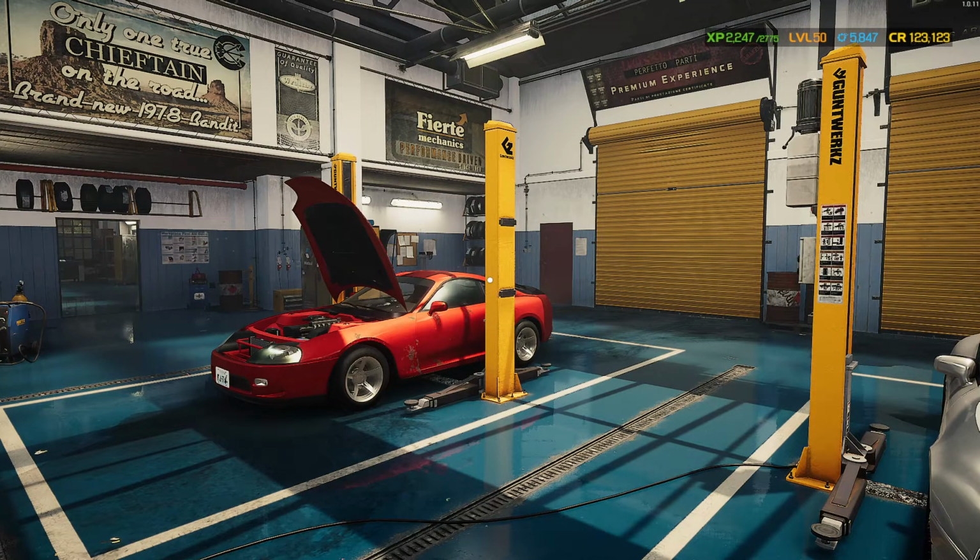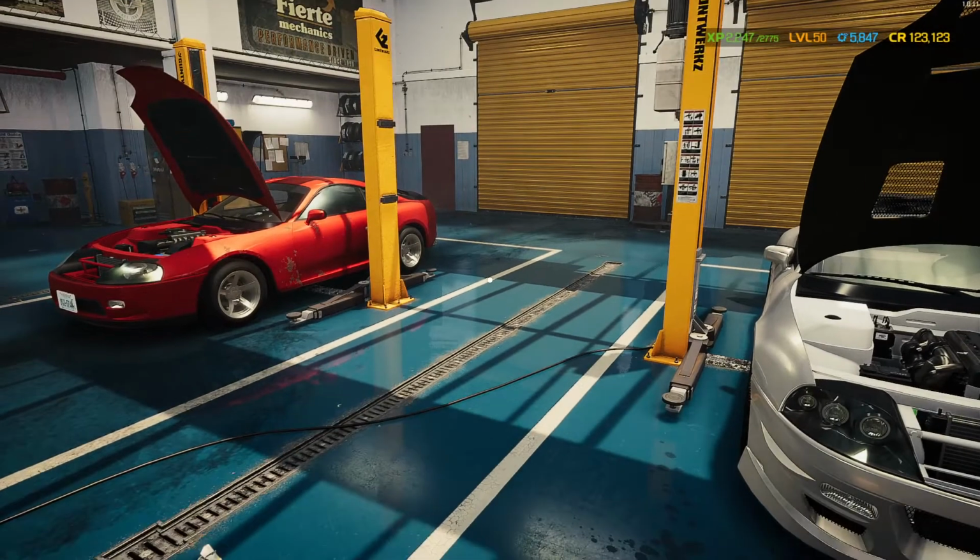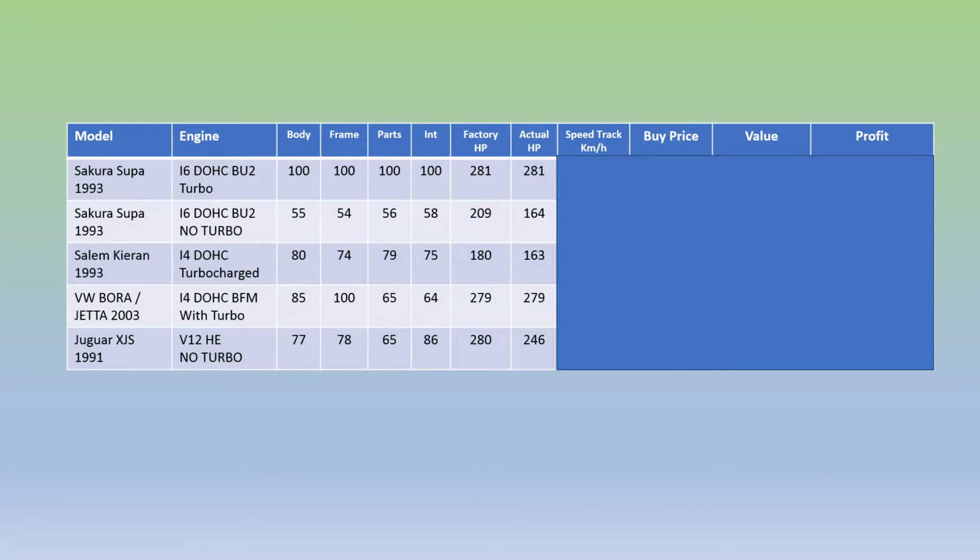Either way, we've got a number of cars that we're going to showcase today, and I'm just going to show you which cars we're going to showcase, so hopefully that'll give you some interest in watching the video and seeing what it's all about. So we have 5 cars in the challenge. We've got 2 Sakura Supas, a Salem Kieran, a Ford Sierra, a Volkswagen BORA or Jetta, whichever you want to call it, and a Jag XJS from the DLC.